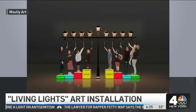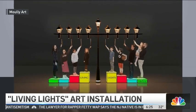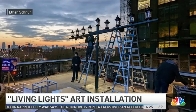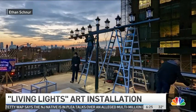Living Lights is across from Lincoln Center today and tomorrow. It's going to be at the Jewish Children's Museum in Brooklyn. Then it will close out Hanukkah. It will be at the American Dream Mall, of course, in New Jersey.